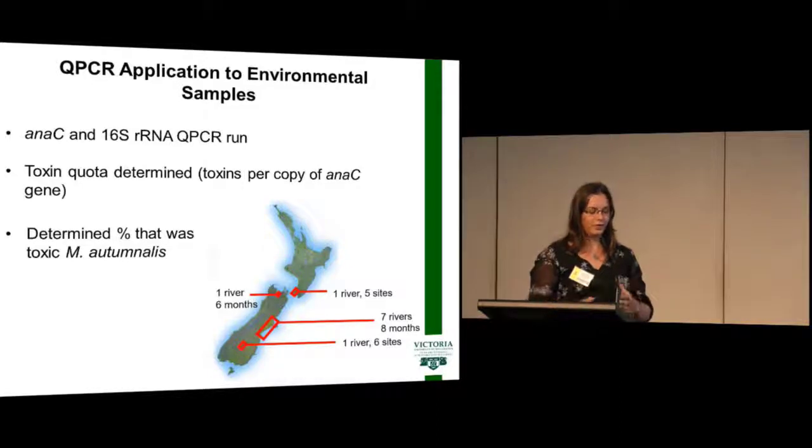So starting off with a qPCR, which we used to look at the ratio of toxic to total genotypes, and this has been done with a lot of other cyanobacteria, we had to develop something that would work with Microcoleus. So we've targeted the NSC gene, and we tried to make it Microcoleus specific so that we're able to go out and not detect any other potential anatoxin producers, because Microcoleus is the only one that we have in our rivers. So we wanted to make sure it was really robust for sampling.